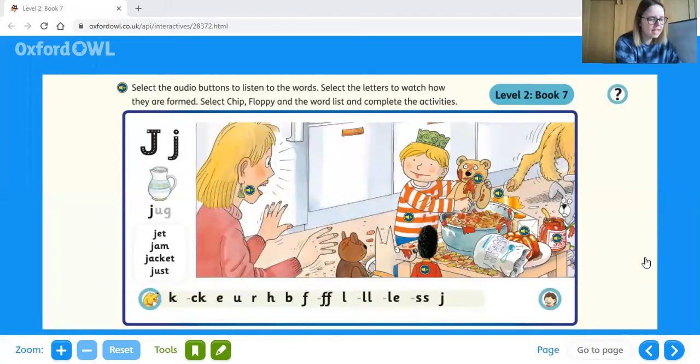Okay, here is our screen all about J. As you can see here, here is the grapheme J, and here is the jug. J as in jug. And you can see that the J in jug is at the beginning of the word. Most words have J at the beginning. There won't be very many words where J is in the middle or at the end. So it's mainly a beginning sound.